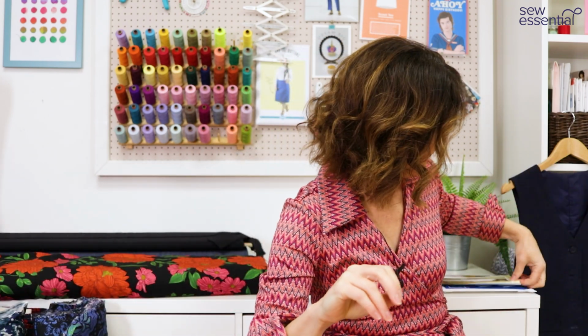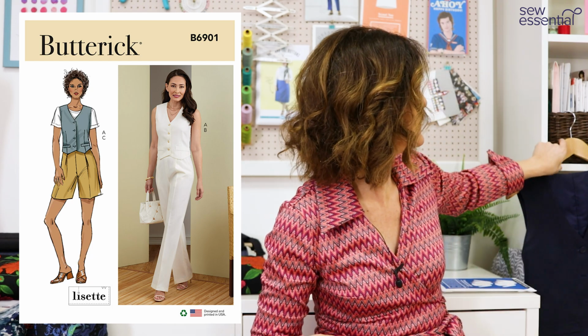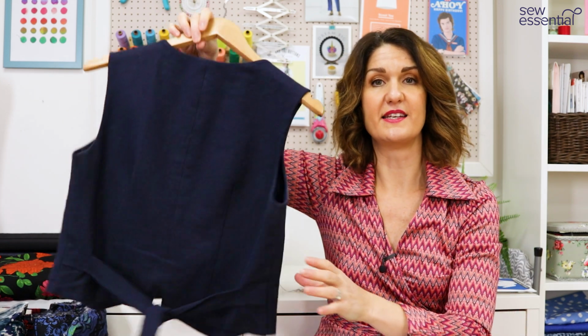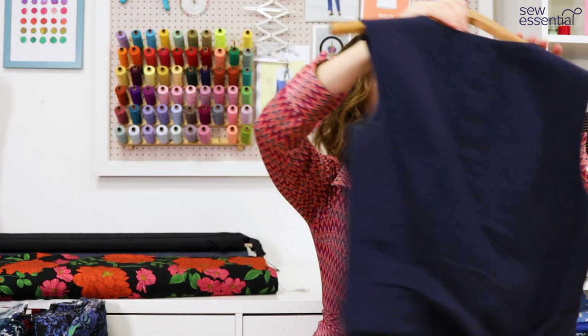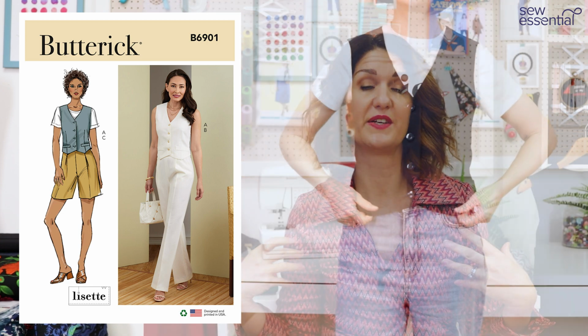And then the next pattern that was one of our most popular was Butterick 6901. Again, I made this last year. It's a waistcoat, and actually I've got that here. That was my version. I made a navy blue one, lined it with some anti-static lining, and it was a really, really fun project. So on trend, it's been all about the waistcoats, hasn't it, these last couple of seasons. And I wanted to make some nice wide leg trousers to go with it, but didn't get round to it. But I still wore that loads with my jeans and a t-shirt underneath.